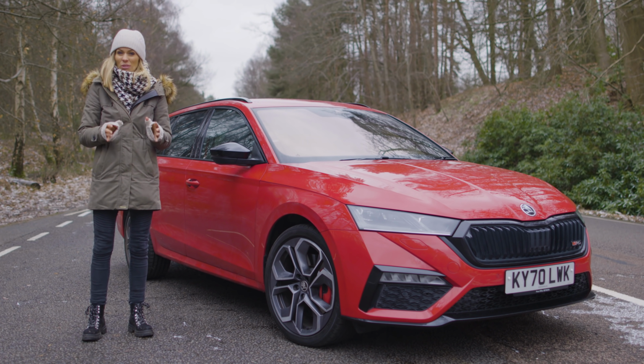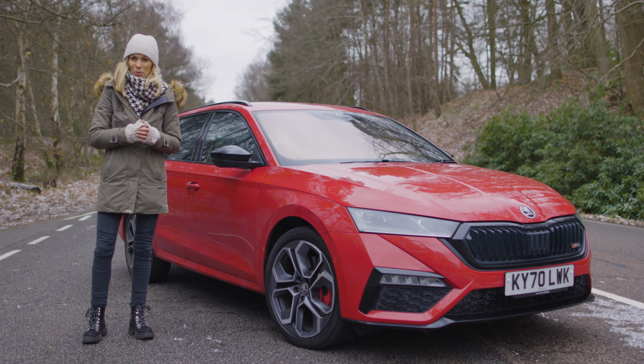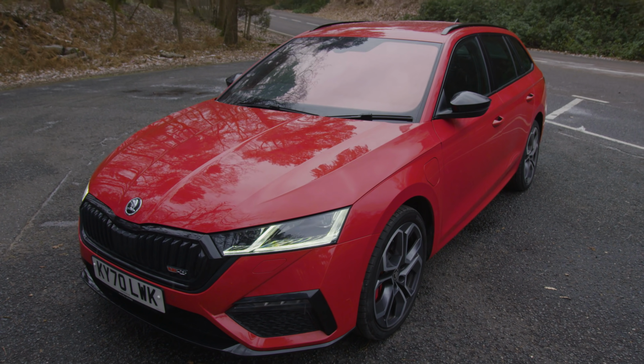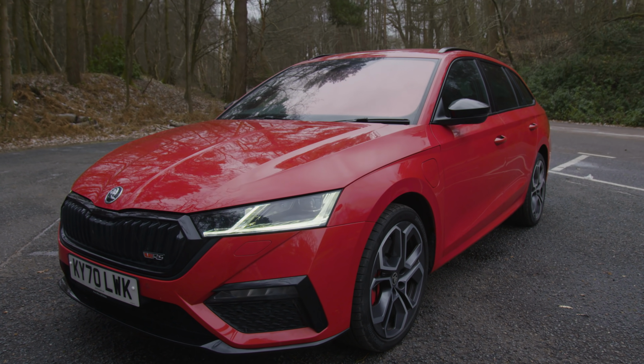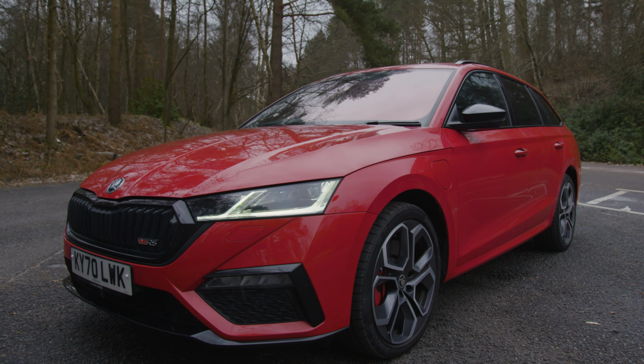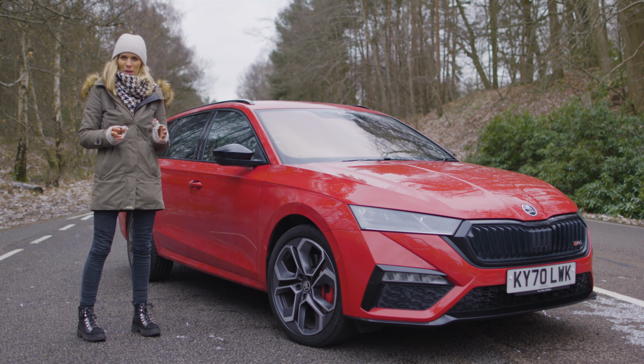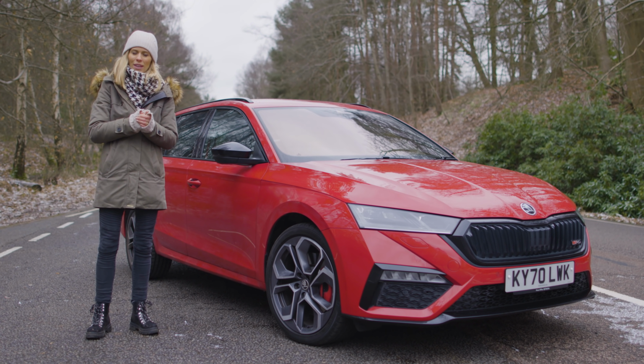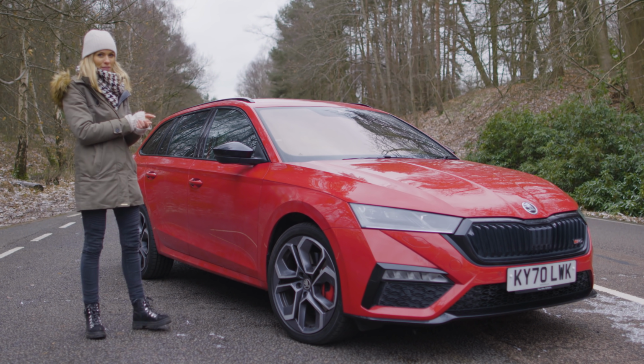Now, I've got to say, I've always kind of liked the vRS models from Skoda. They're a bit more speedy, affordable, well-made, and they always tend to have the styling on the right side of subtle. But the Octavia estate, well, even more so, because it adds the carrying capacity of a small van without actually looking like a small van. No offence to van drivers, of course.